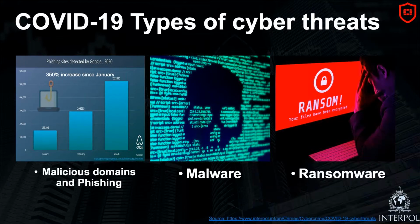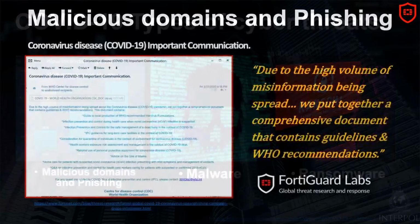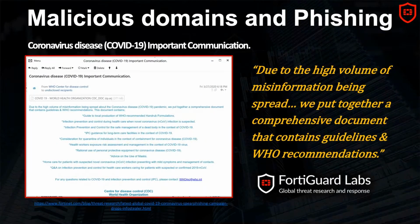Also, ransomware is an example: hospitals, medical centers, and public institutions are being targeted by cyber criminals with ransomware attacks. So let me show you an example of a phishing campaign that has malicious domains and malicious attachments.